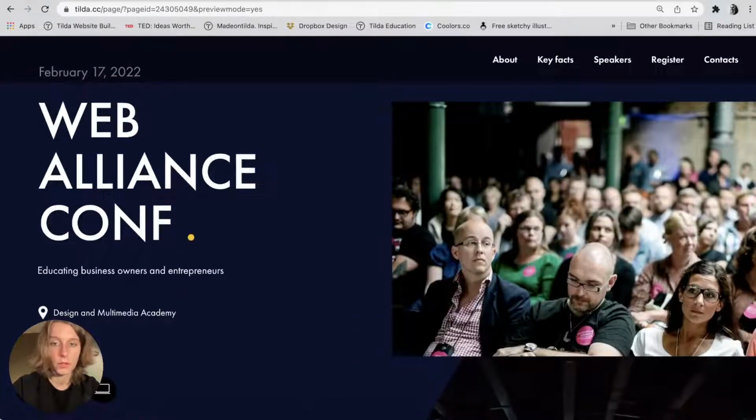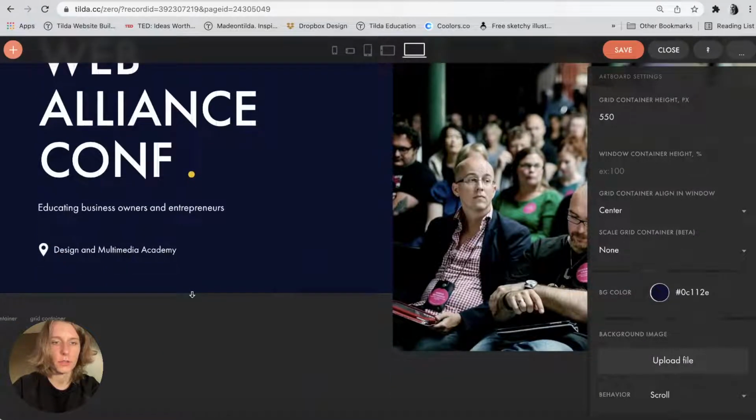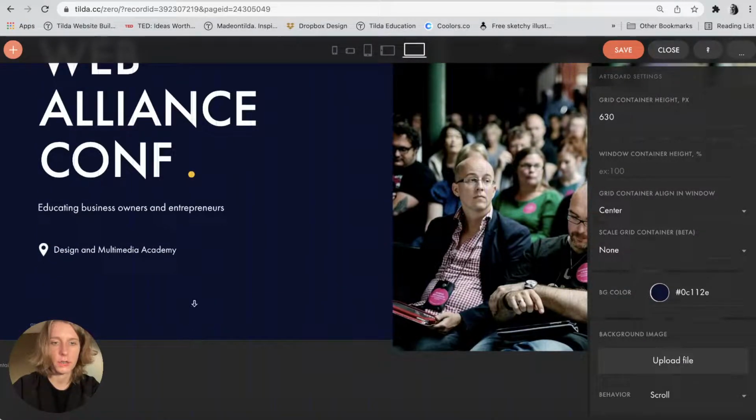Okay, I want to make it longer so that it takes the whole height of the screen, see? And then we're missing a button, by the way. So I make it longer. To make it longer, I just, you see? Here I hold and I move the edge of the block to make it longer, or here you can change the height of the block in pixels.